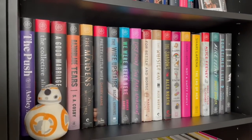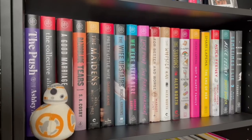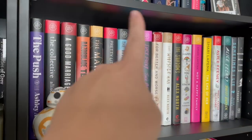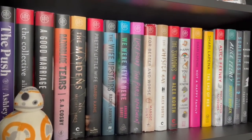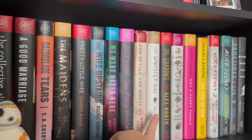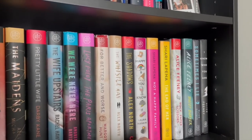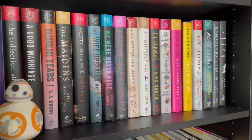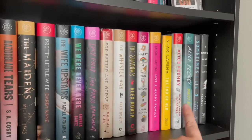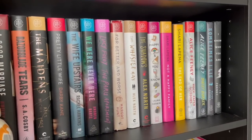The next level below, I tried to keep all hardback Book of the Month branded thrillers with the little logo at the top. And again, trying to keep like authors together. So I have those two Alex North right there, these two Sheryl Lapina. This one was not a Book of the Month copy, but I wanted those two Sheryl Lapinas together. And then all the four at the end are Alice Feeney's, two of which have the logo and two don't.